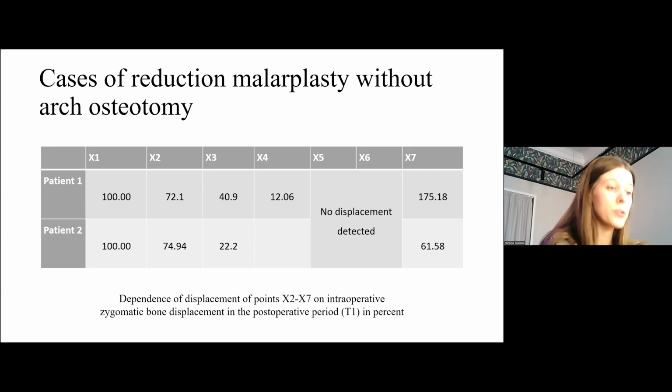Without zygomatic arch osteotomy, the zygomatic bone reduces its projection by rotating around an axis at the temporozygomatic suture, thus moving away from its original antero-posterior position. With zygomatic arch osteotomy, the zygomatic bone undergoes inclination and elevation, altering its medial-lateral and vertical position, which may not allow displacement along the anterior-posterior axis. Unfortunately, the degree of soft tissue displacement could not be assessed due to absence of long-term postoperative CT scans for all the reduction cases.